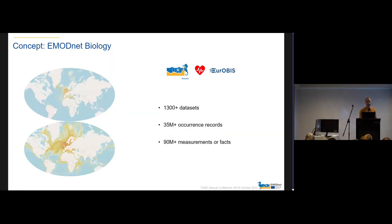And let's focus on EMODnet Biology. EMODnet Biology was formed in 2009, and it works as a wrapper around the EurOBIS infrastructure. It uses EurOBIS and it develops services on top of its data, and it also channels the data flow from all the data partners of its consortium. And since 2009, it has made EurOBIS grow to have now more than 1,300 datasets, more than 35 million occurrence records, and even more than 90 million measurement or fact records that are linked to these occurrences, making EurOBIS one of the most active OBIS nodes.